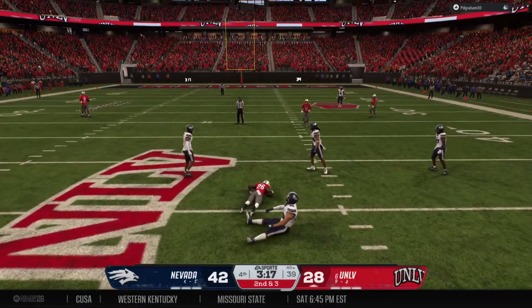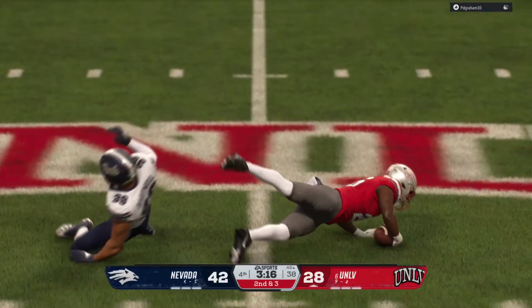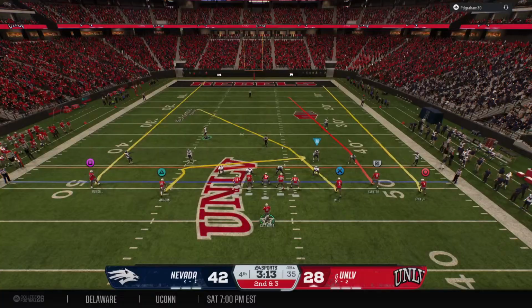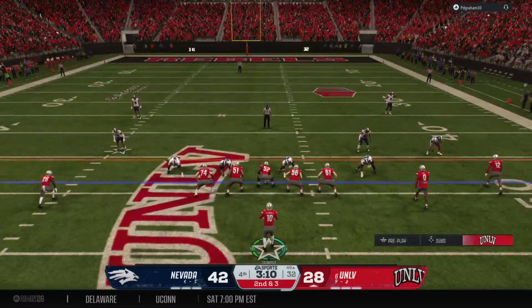Catch in the middle. It's Wilson. He's brought down quickly. Minimal gain there. Still a bit short of the first down. And the Rebels with a second and short to keep this drive moving.